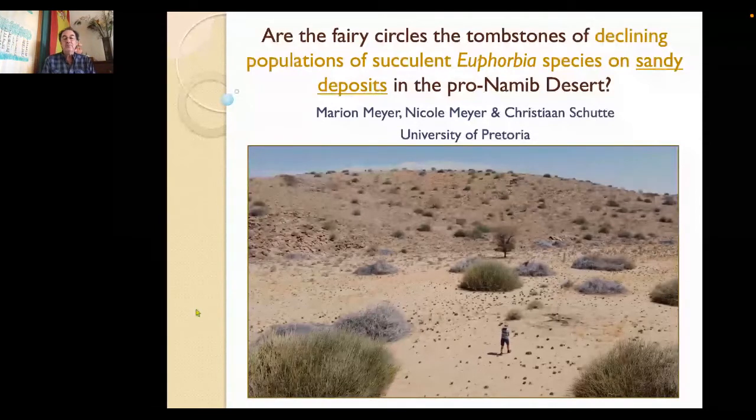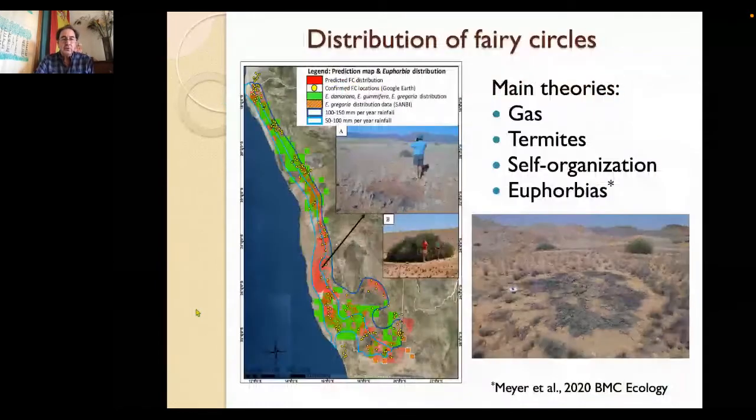During the last number of years that we've been working in the Namibian desert on the fairy circles, we noticed often that some of the big succulent euphorbia species are dying in big numbers, Euphorbia gummifera gregaria, as well as Euphorbia damarana. We then decided to determine if we can quantify the state of health of these euphorbias, if our observations are correct or not.